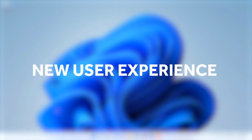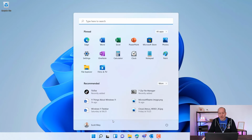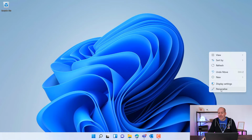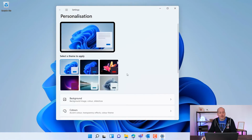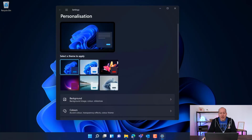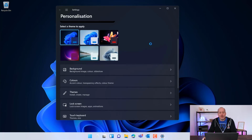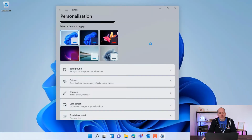Now, there is actually a whole new user experience, and you can see here the whole look and feel is completely different to Windows 10. It is a much slicker experience, I think. You can customize an awful lot of what you see here. So you can see right now I'm running the light mode, but there are now dark modes as well, which have become really popular across the apps that we're seeing now. So dark mode is right here and it's built in. You can choose from any one of these lovely themes and it's a really quick shift just to change over.